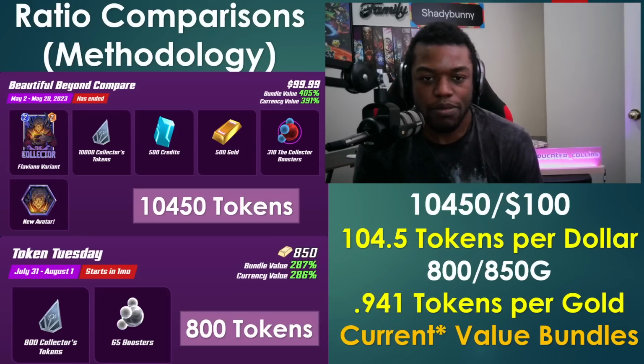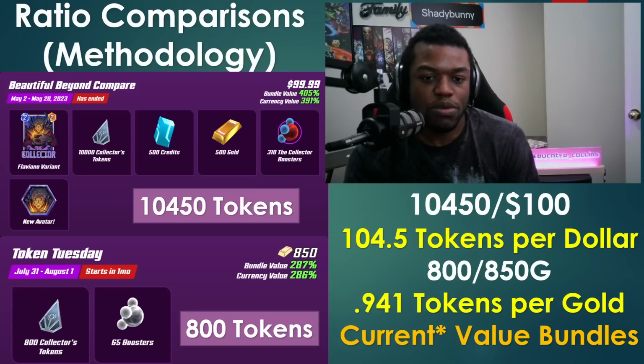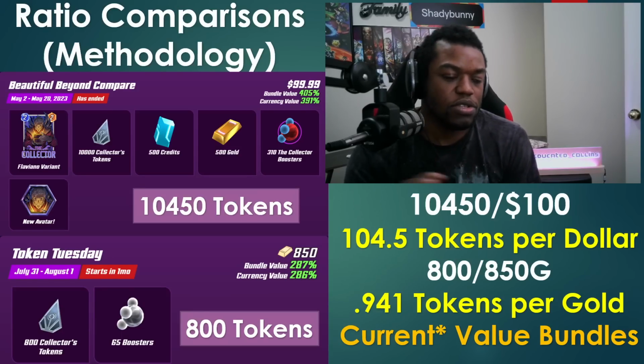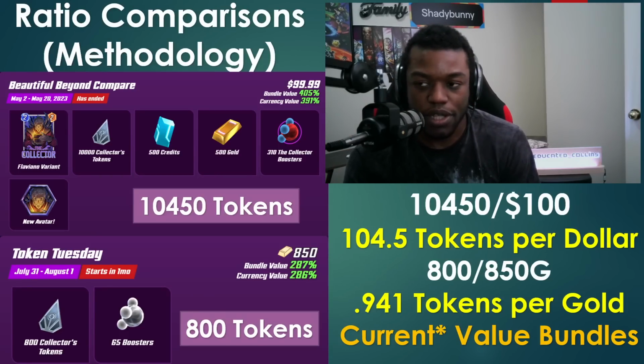So for money bundles, we're comparing it with Beautiful Beyond Compare. For token bundles or gold bundles, we're comparing it to the original Token Tuesdays. Those are the 850 for 800 tokens. So those are the current value bundles. If things change and better bundles come out, we might use those, but that's the methodology there.